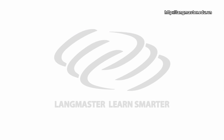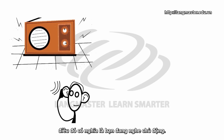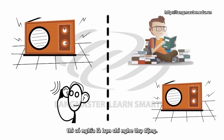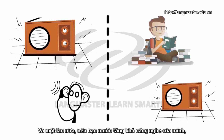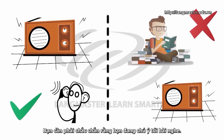So let me give you an example. If you turn on the radio and pay attention to the sound from the radio, then that is listening. But if you turn on the radio and then do something else like reading a book, then that's just hearing. You can hear the radio, but you're not paying attention to it. You are not listening. And again, if you want to improve your listening, make sure that you're really listening and not just hearing. You need to make sure that you're paying attention.